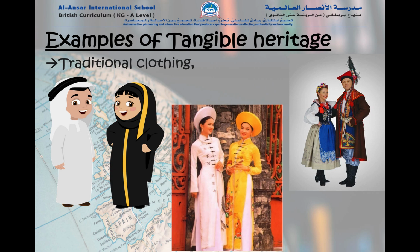So if we look at the images over here, we have the people from the UAE that have a kandora and an abaya on. Then we have people in Vietnam wearing their traditional clothing. And we have people from Europe that have their traditional clothing on. In Vietnam, they call these dresses ao dai. Now this is their traditional clothing and it is part of their heritage. We are able to touch these items, which makes it tangible heritage.